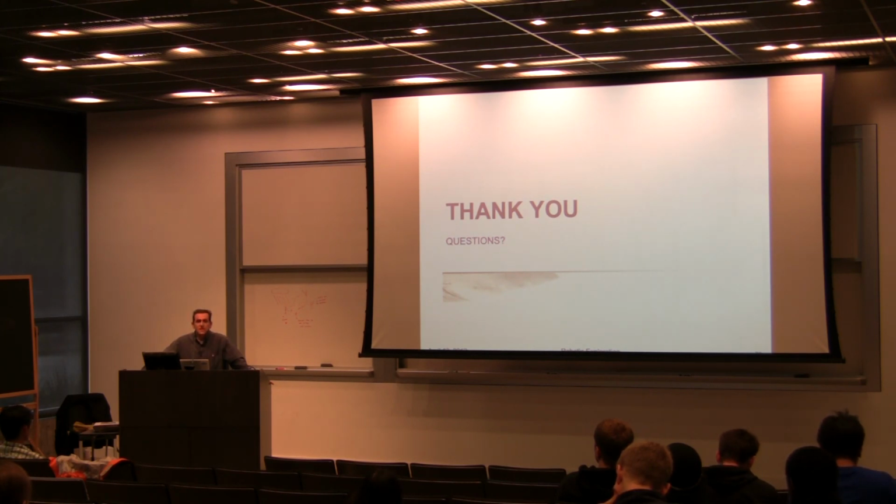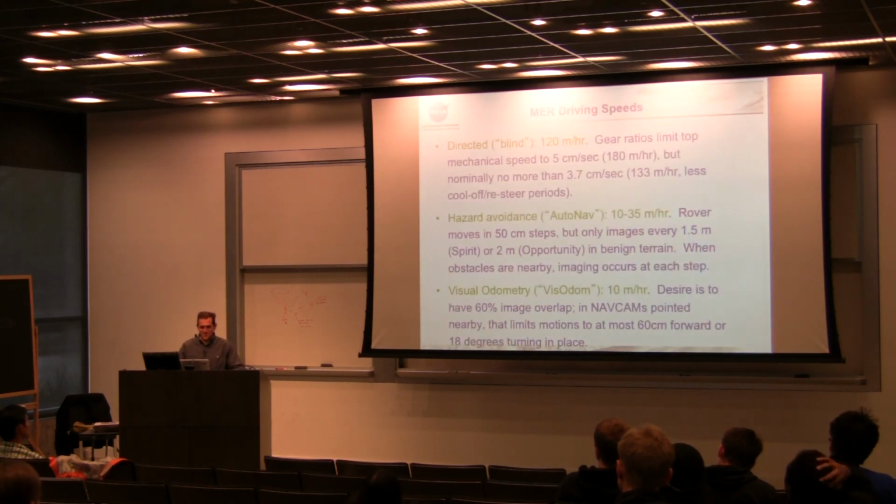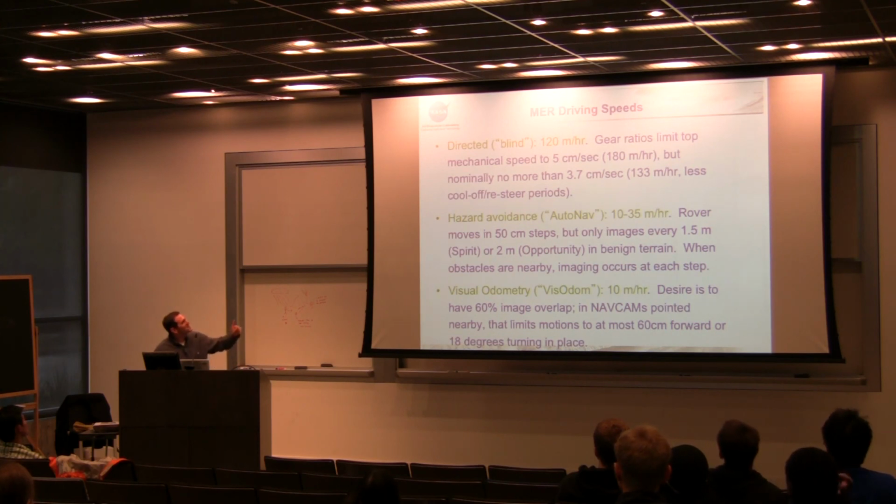Because of the speed. When you drive blind, you can go 100 meters, 120 meters an hour. If you do it autonomously, it's only 30 meters an hour. Actually, I did have a slide right there because I want to make sure I got the numbers right. So blind is 120 meters an hour, and autonav is 10 to 35. And if you use visual odometry, it's 10 meters an hour.